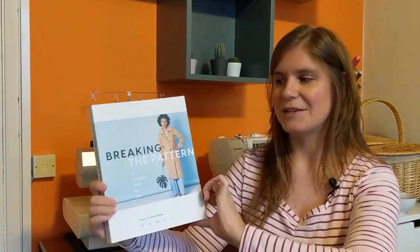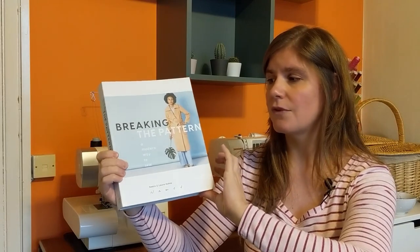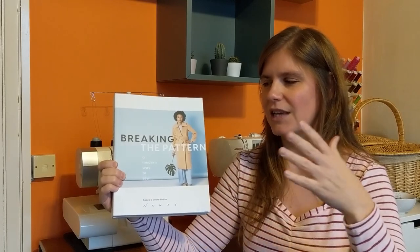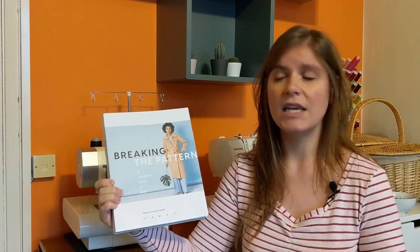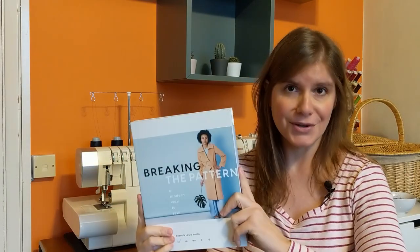I also got a book which is not a new book, but it's a new to me book, which is Breaking the Pattern. This is made by the girls who have Named Clothing, the sewing pattern company, and it's got really cool Scandinavian design. They are Scandinavian, lots of really simple lines, not too busy, not too fussy. And I will say that when I was trying to figure out sewing pattern books to buy, because this one does come with sewing patterns in it, I wasn't too sure what would have patterns that I would use regularly. I didn't want to buy something that I'm just going to make one thing out of and then I've paid for a whole book and I haven't actually gotten my money's worth.